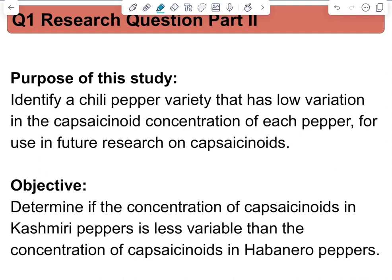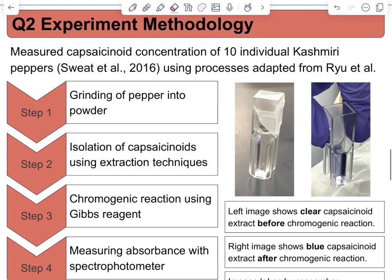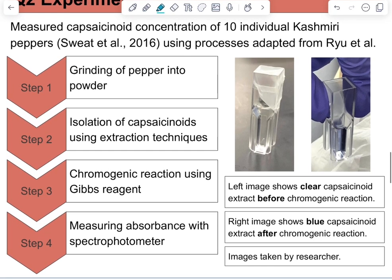So my objective was to determine if the concentration of capsaicinoids in Kashmiri peppers is less variable than the concentration of capsaicinoids in habanero peppers. I went about this by measuring the capsaicinoid concentration of 10 individual Kashmiri peppers using processes adapted from a paper. The reason why this is cited here was because the use of measuring 10 peppers was recommended as the lowest sample size that could reliably assess the variation of capsaicinoids in a pepper variety.